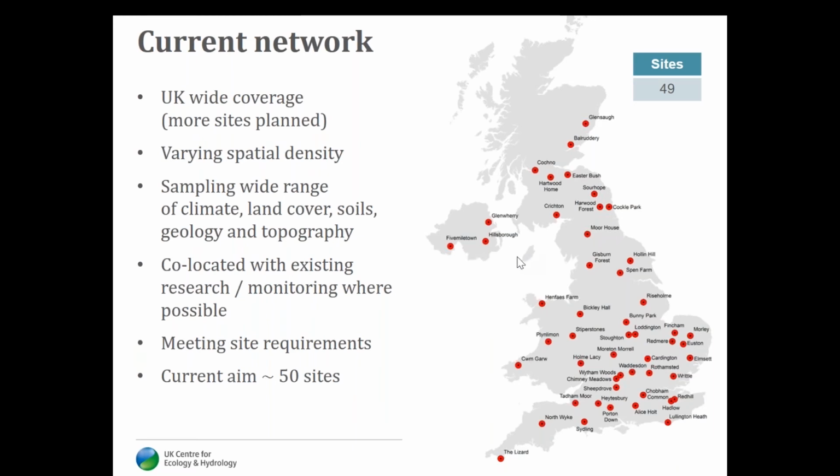We have sites that sample a wide range of climatic regimes across the UK, but also different land cover types, both from managed sites, agricultural sites, where the land cover changes over time, over years and throughout the year. Some of them are forest sites, many of them are natural sites, many of them are nature reserves and those sorts of things that might be of interest to some of the JNCC delegates here. We also try and sample a range of soils and geology and topography.